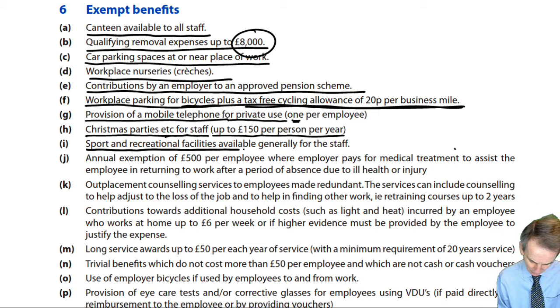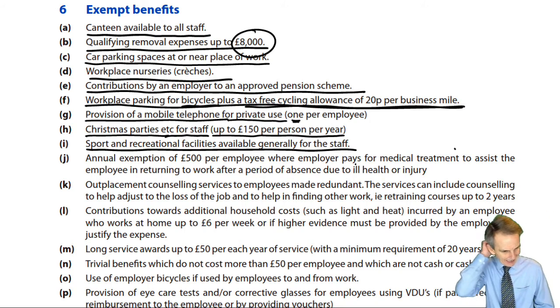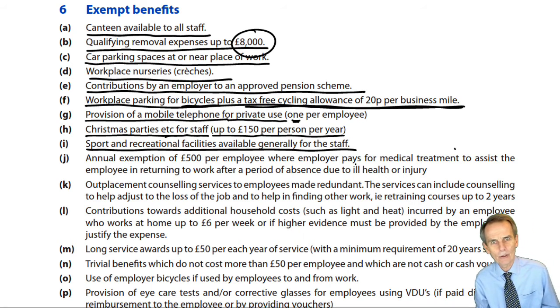Sport and recreational facilities available generally for the staff. Yeah, again, something that is good for the employee, something that is good for them to be doing to stay healthy, should be encouraged. If we don't encourage it and people aren't healthy, then they go to hospital, and that costs the government a huge amount in terms of the NHS. So these things are to be encouraged.